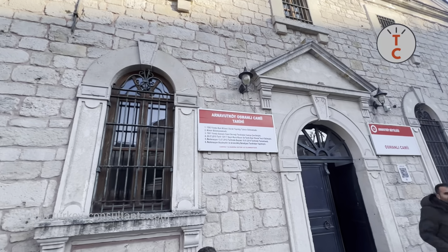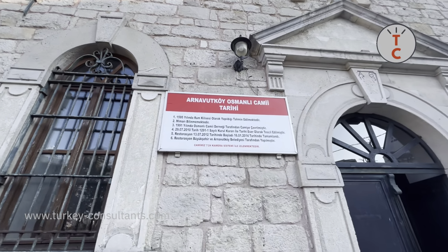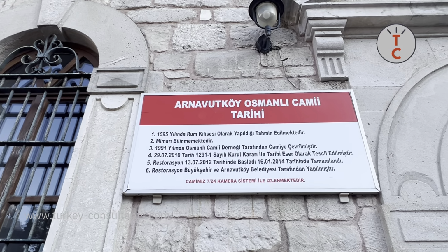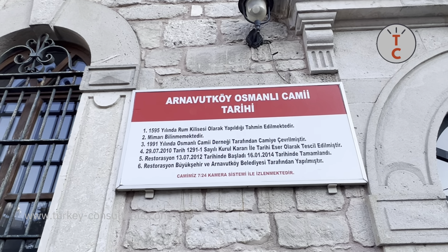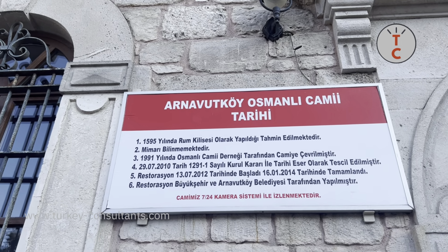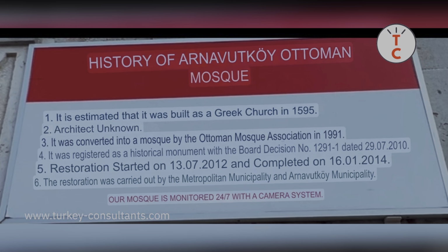This is called Arnavutköy Osmanlı Cami. It was actually constructed in 1595. Subhanallah, the original layout of this church was 1595. I've translated that placard, and it's estimated that this building was actually a Greek church built in 1595 and was converted into a mosque in 1991 by the Ottoman Mosque Association.